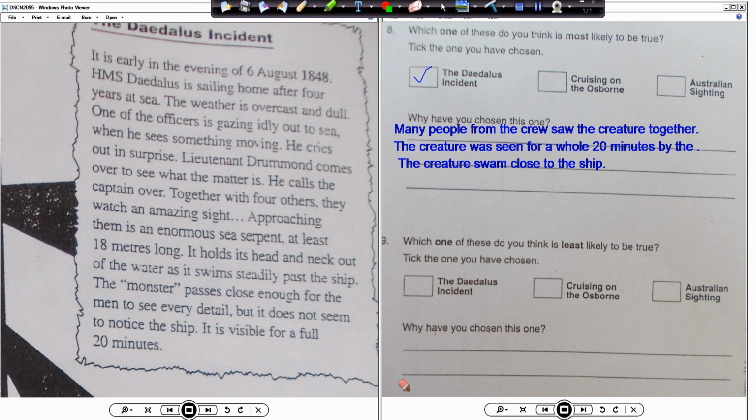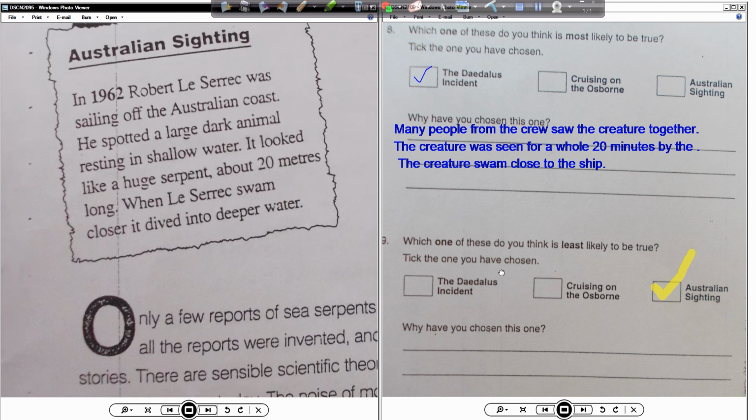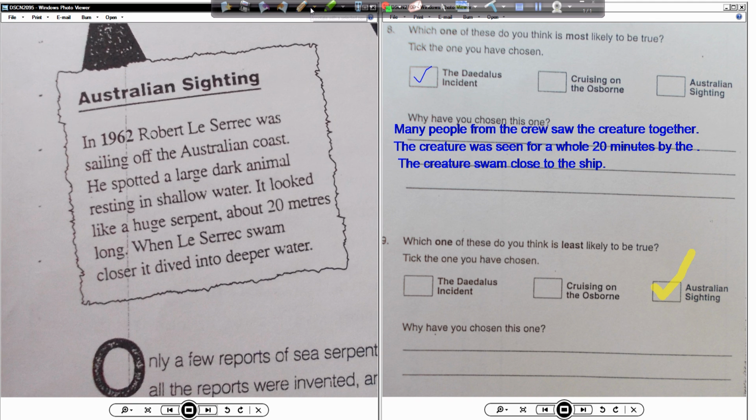The Australian sighting. The Australian sighting. That could be a possibility for one. Okay. So we have chosen this one. I'm going to write some text now about it. Okay, the long one. So number 9, if we choose the Australian sighting, so who saw it in the Australian sighting? Let's have a look. Here we go. So let's look at the evidence in here.